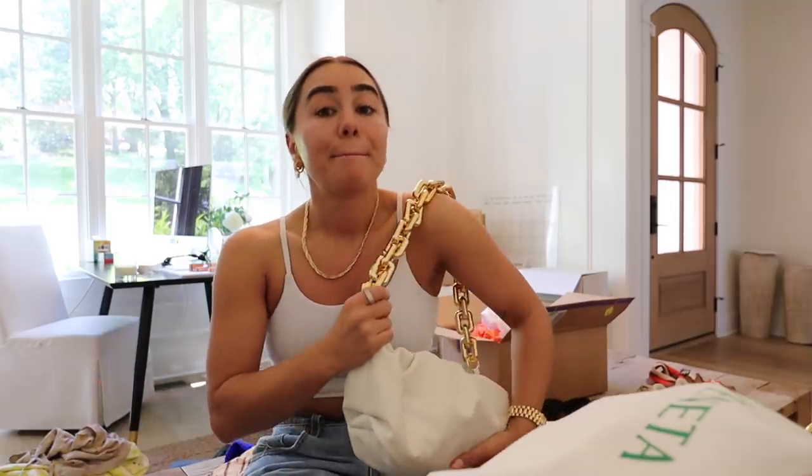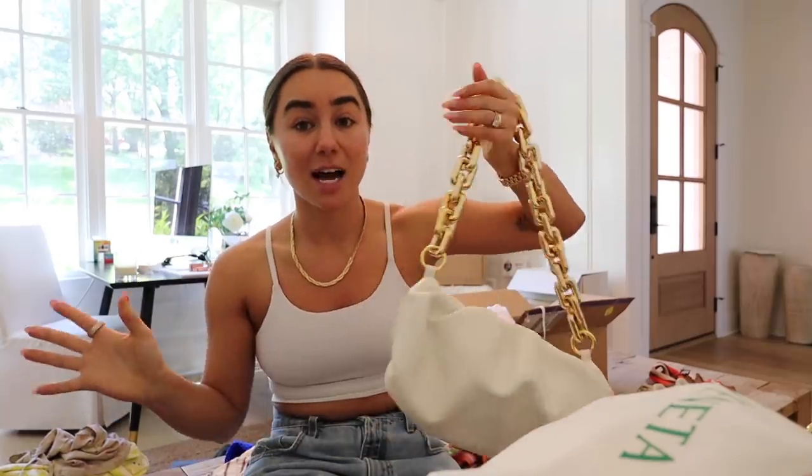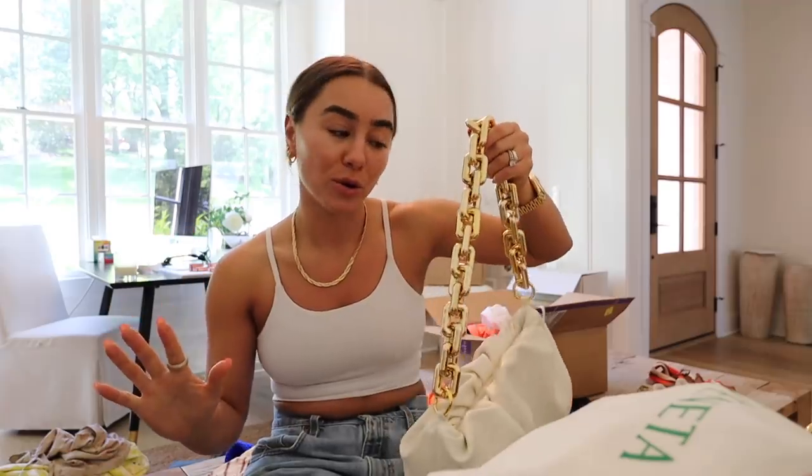I literally went to the mall the other day and these girls in one of the stores were like, your bag is so beautiful. And I was like, okay, I have to tell you, it's not real. I felt bad because it's a dupe. But anyways, that's how real it looks. They literally thought it was real. So I'm obsessed.